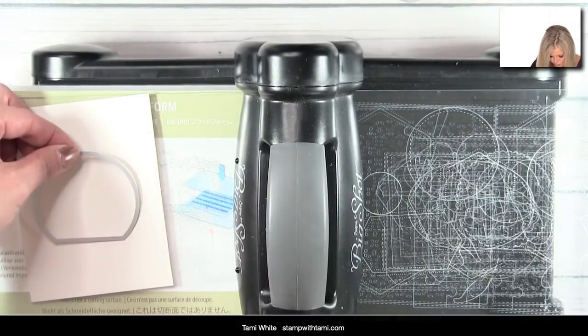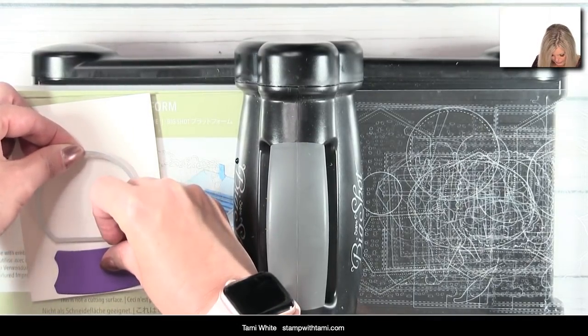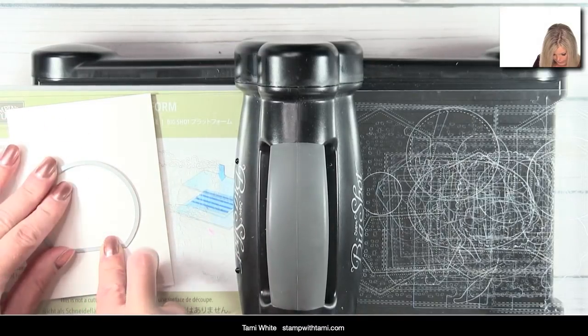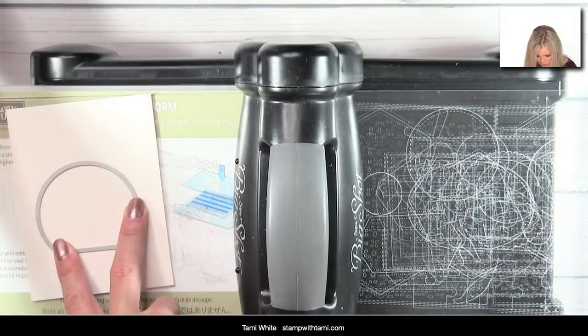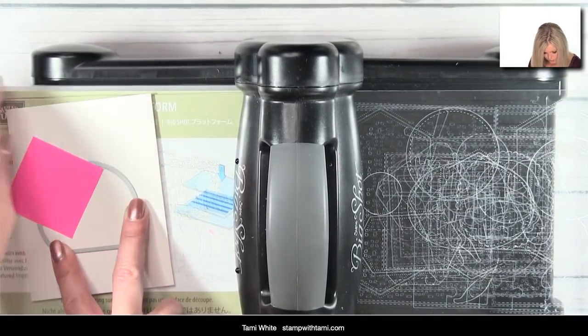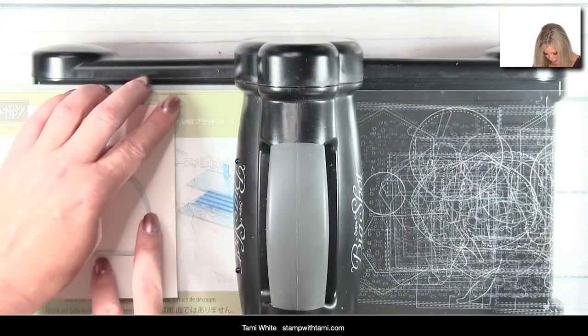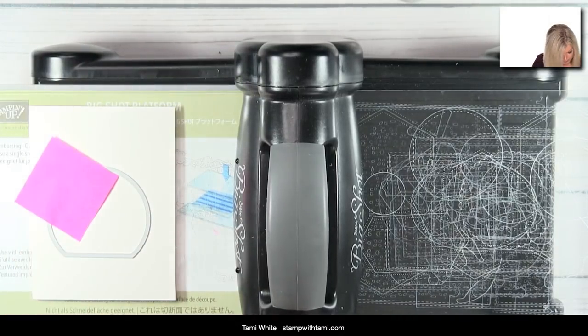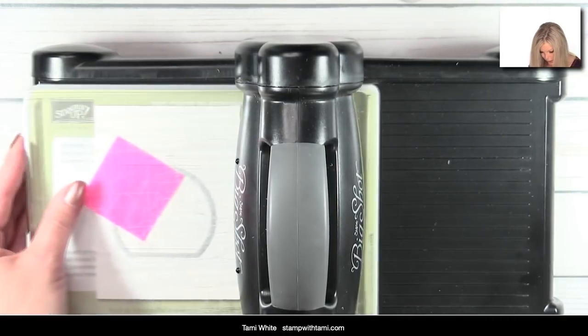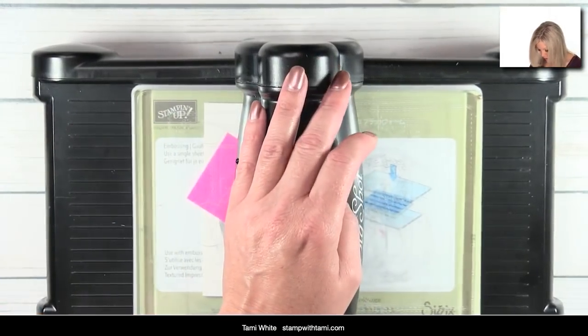Okay, so what I'm doing is I'm using the base just to line that up. I'm going to put it exactly where I want it. And then I'm going to take a little sticky note to hold it there. If you have a magnetic platform, you can use that too. That's just going to hold it in place right where we want it. Put one cutting pad on top, and then we're going to cut that out of the middle of the card because we are making a shaker card today.